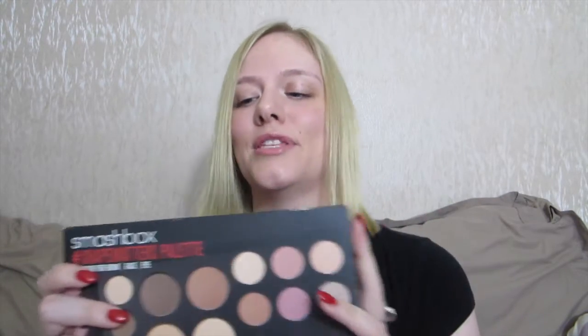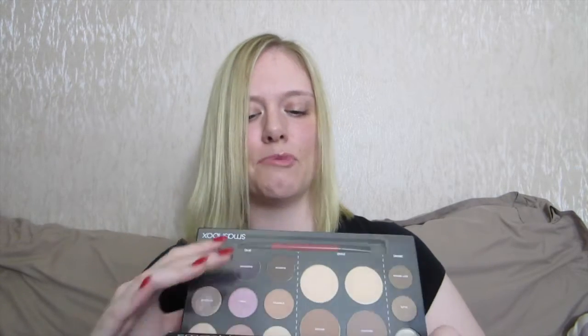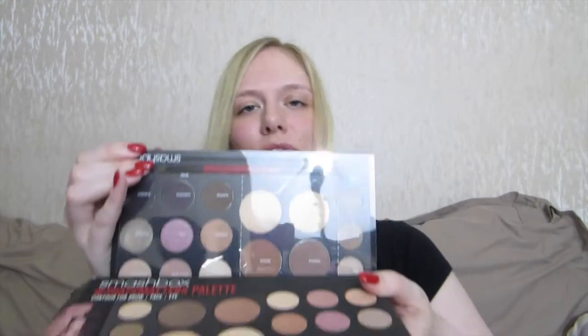On a Smashbox theme, I also picked up the Shape Matters palette. Now I've had this for a few weeks now. This has just been sitting around, and I got this when Boots put it on special offer. I don't know how long ago that was. I feel like that was October sometime. It's been a while. But you've probably seen this. 100 million people have done videos on this, I'm sure.